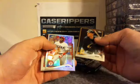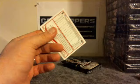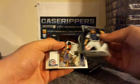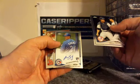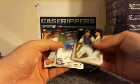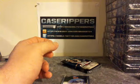Lambo, Andrus, refractor. Medica, rookie. And Aaron Sanchez, rookie. I didn't know he was in this product. Nice. Rookie auto. Their top prospect.